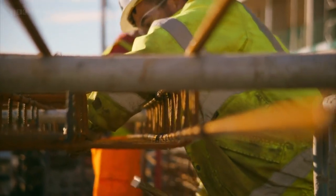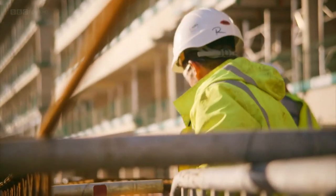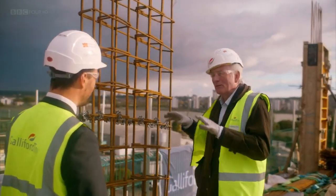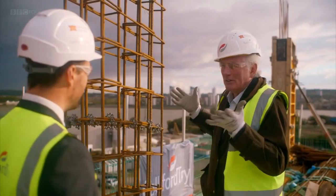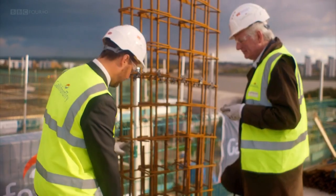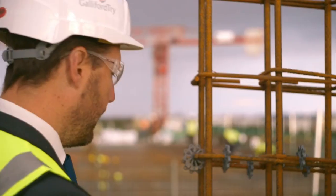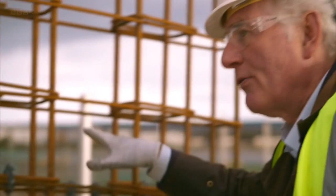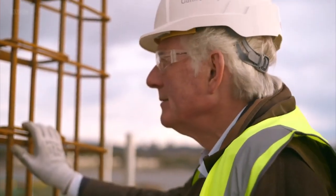Bars of steel are joined into cages, ready to be used on site. Can you show me what it would have been like to build the towers on the Lincoln estate 60 or so years ago? Yeah, we've got the starter steels coming out of the ground up to there. Then we've got the steel cage that we saw them making up downstairs. So this is the steel reinforcing for the concrete. This is it. This is the strength within the concrete.